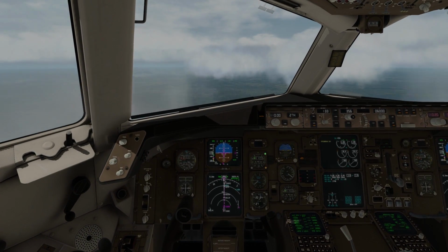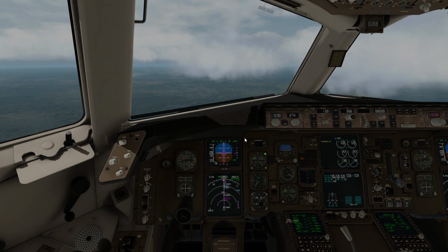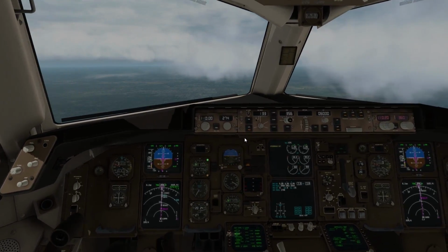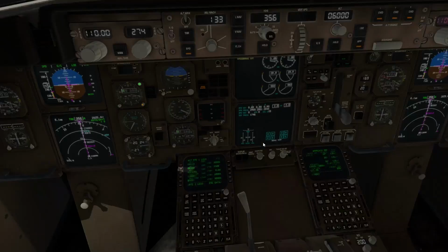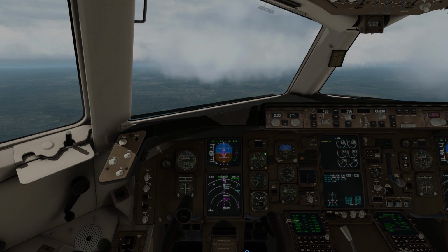I'll be looking over there on that wing view. He shut the damn shade on us again. That jackass. What do we got here? Speed brake extend. See what I'm talking about? It always does that whenever you arm it. But if you look here, if we look straight down, it's in the arm position. It's just a bug, I guess.